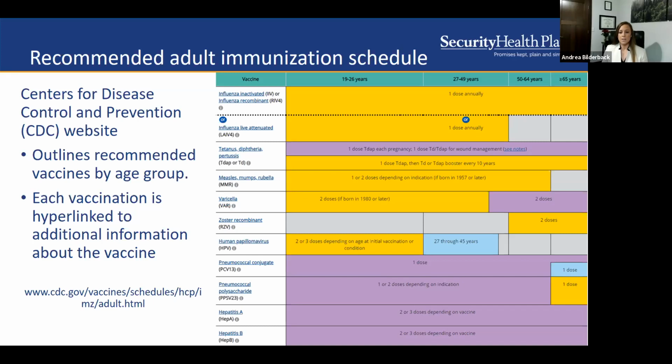The colors on the table give more information about what type of recommendation it is. Yellow means that the vaccine is recommended. Purple means the vaccine is recommended only for adults with a certain risk factor. And light blue means the vaccine is recommended based on a shared decision that's made between you and your doctor. So let's start digging in a little deeper into this table.